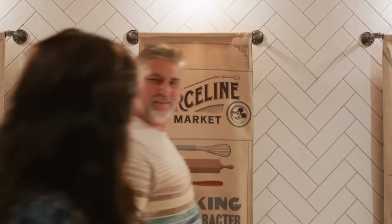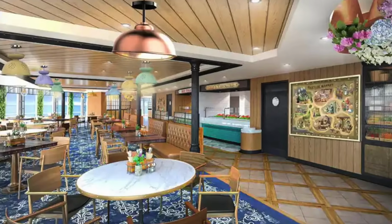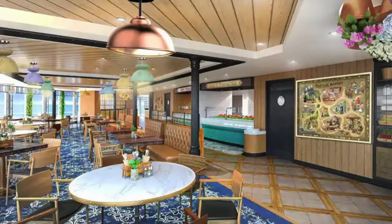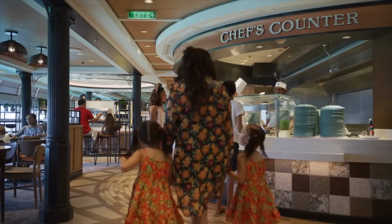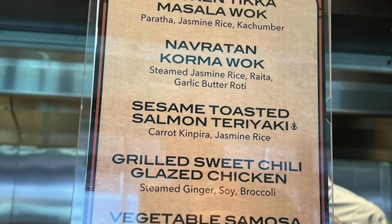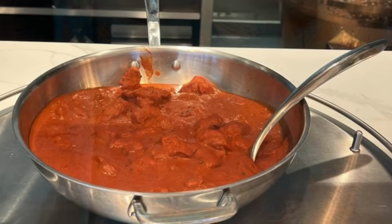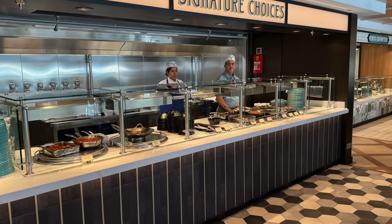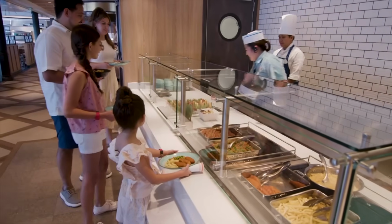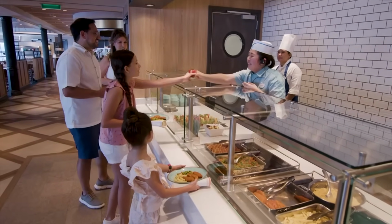In addition to their main dining, of course, you've got to eat all day long, so they're going to have Marceline Market. This is where they have their buffet, casual eating area. This is a walk-around service area. There are 10 counters here. This is going to be your go-to spot for classic favorites. They also are going to have some international specialties. They even have plant-based offerings there. This is going to be open for breakfast and lunch.